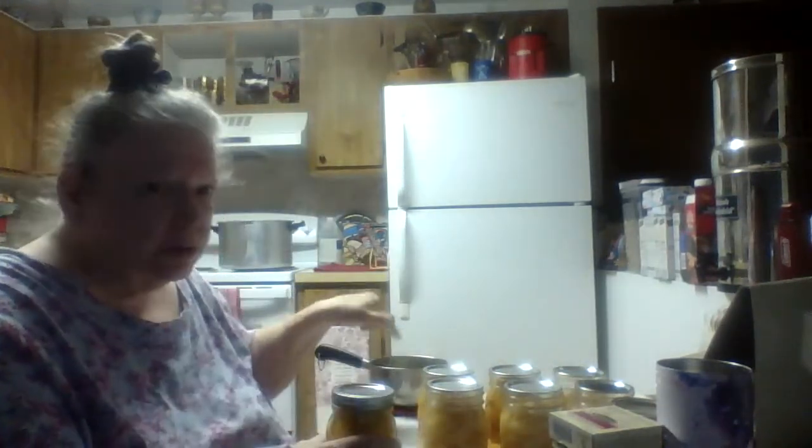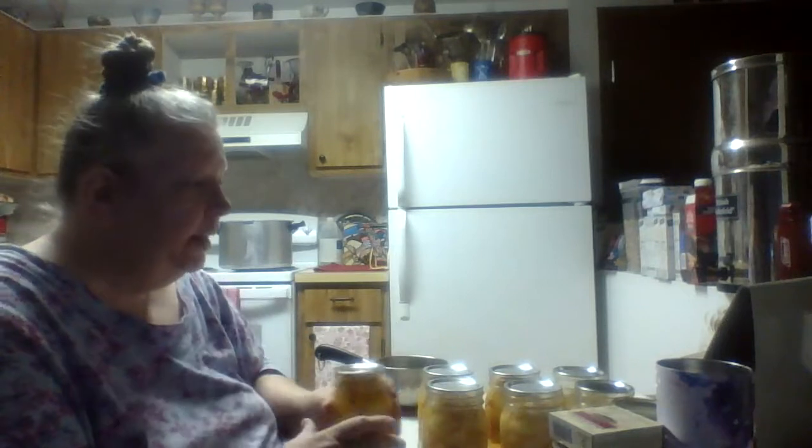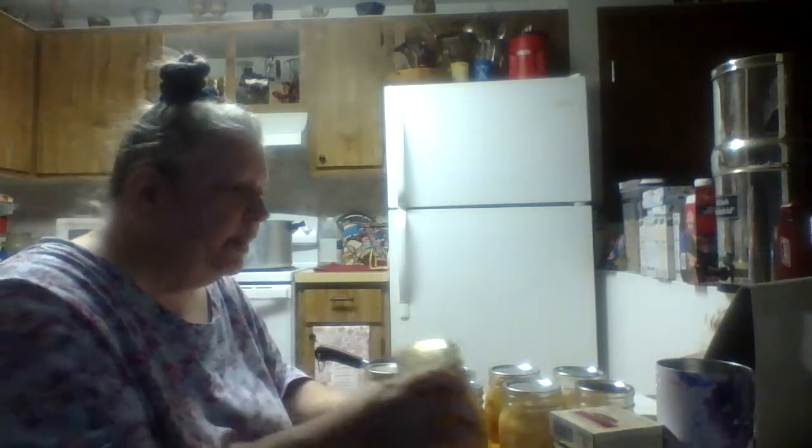So, what I'm going to do is remove these lids and put new ones on. They're soaking in the hot water over here. And we're going to try this again, except for the one that I know for sure is sealed, because it sealed right away when I took it out of the canner.